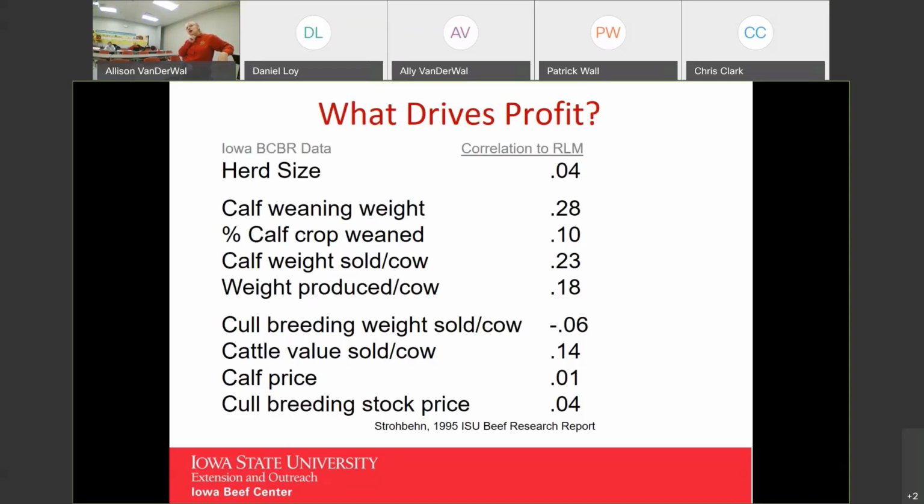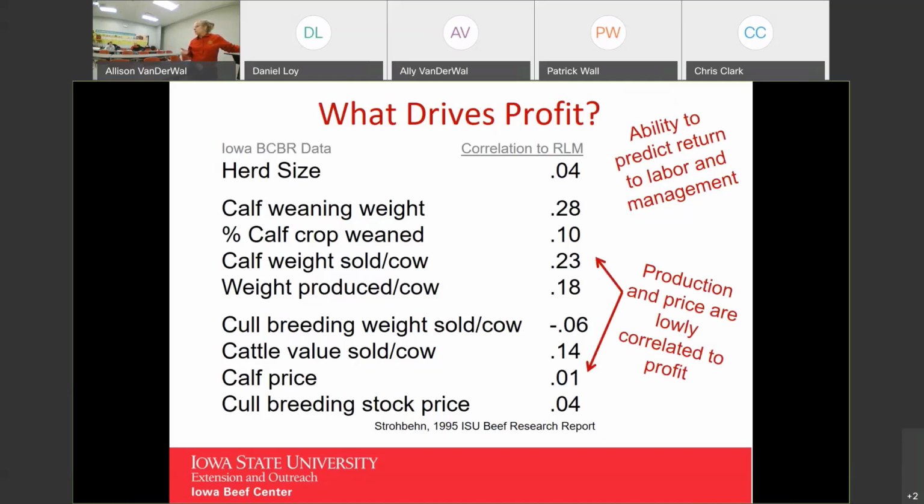And you can see all these numbers are relatively low correlations, right? The highest at 0.28 for calf weaning weight, but that's still relatively low in terms of correlation numbers. So this is trying to look at our ability to calculate returns, what's going to be our best predictor. And for the most part, all of these production and price values were relatively lowly correlated. So they weren't good indicators of profit.